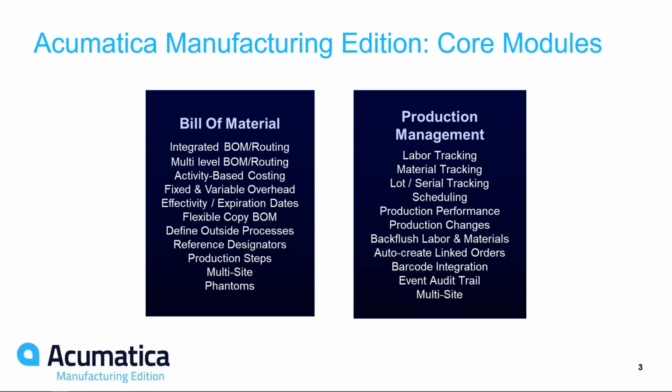So this is the area that is going to act as the foundation that allows you to define different things like materials, labor, costs, overhead for the production side. So your bills of materials will end up acting as your planned costs. And then over on the production side, this is the second core module that will come with Manufacturing Edition. And this is what takes those bills of materials and takes those components, sub-assemblies, and converts them into finished goods. So we're going to really focus on these 2 modules today.